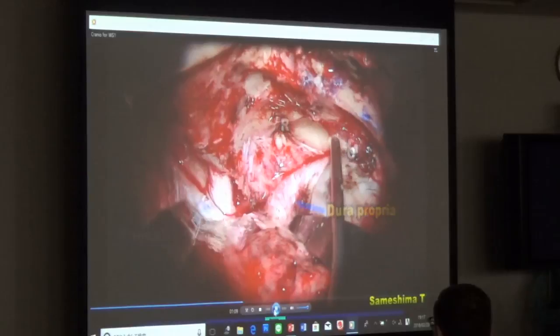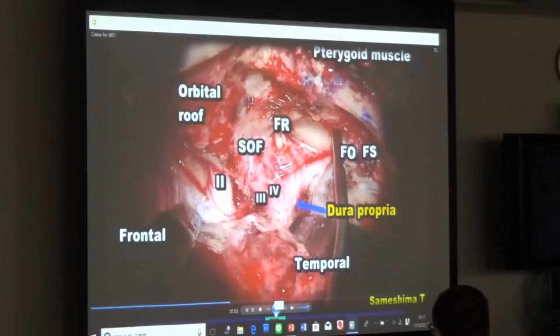So you can see this is the extradural pericavernous approach. You can see the optic nerve, the third nerve, fourth nerve, and V1, V2, V3 here. And then this is the so-called dura propria. You can see this is the extradural exposure for the pericavernous supraorbital fissure.